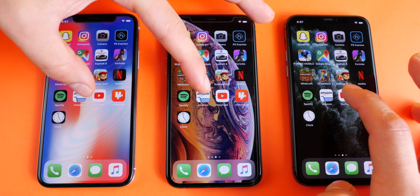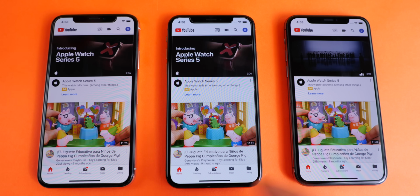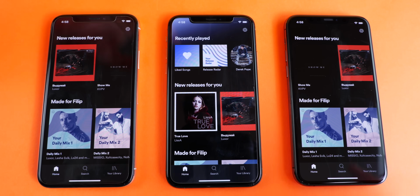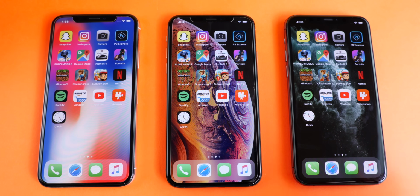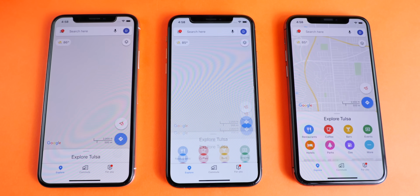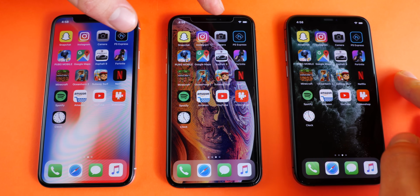Cool. And YouTube here, 1, 2, 3. 10s was last. Spotify, 1, 2, 3. All pretty much down the line here, 10 being the last one. So in standalone app launching, I wouldn't even say there's that much of a difference whatsoever. It's pretty much the same. You're very unlikely to notice any big difference. It's only the big apps like Fortnite where I really noticed the difference.